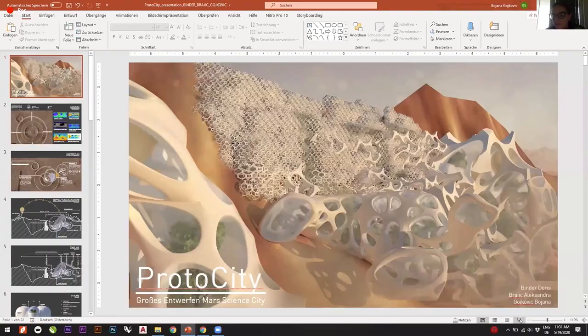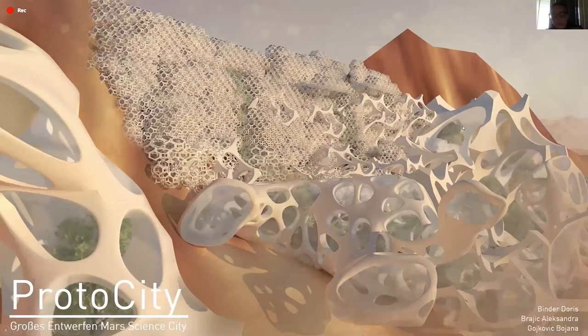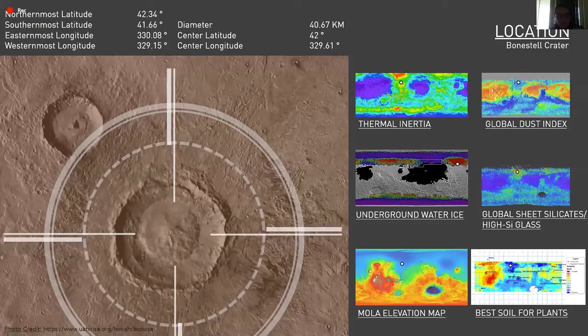So first, I would like to introduce my team members and my friends, Alexandra Brajic, Doris Binder. So our project, Protocity. The city is located in the mid-latitudes on Mars, more precisely at the Bonstel crater.